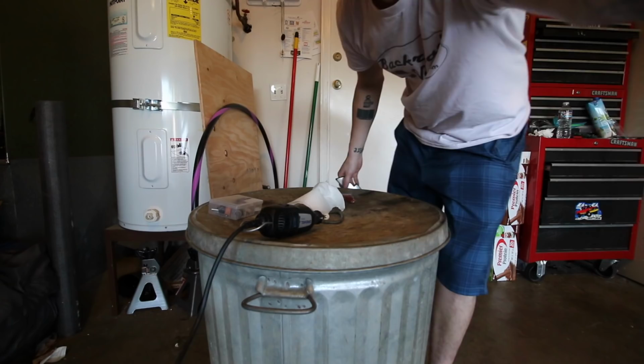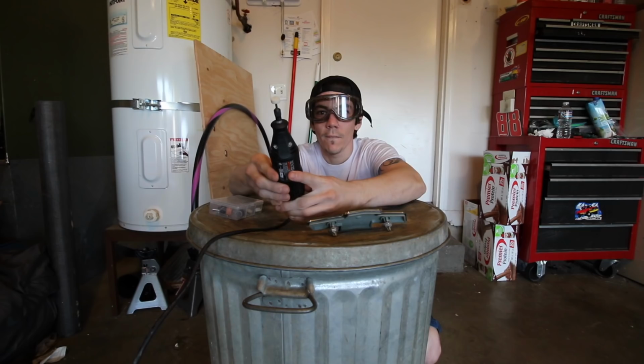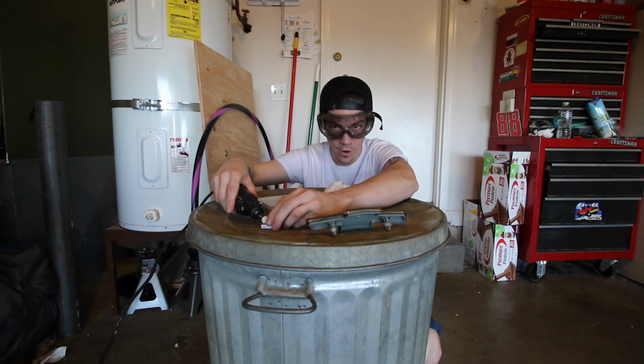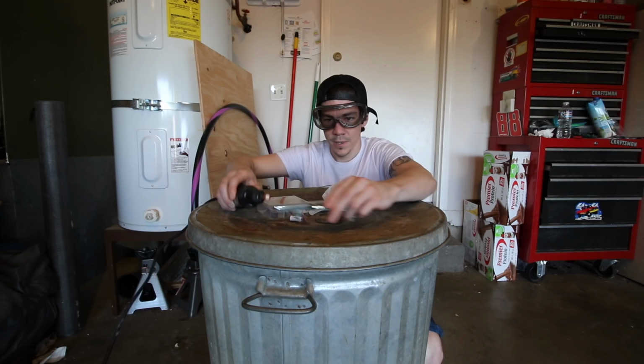Okay, so I have my emblem here which goes on the front, which is all scratched up and kind of ugly. I've got my Dremel with a little buffer wheel on it. And I've got a little polishing compound that came with it. You're cute. So, I'm gonna get a little polishing compound on here. I already washed the emblem pretty well. I think it's just on a lower setting. There we go. And I'm just gonna polish this thing up real quick.